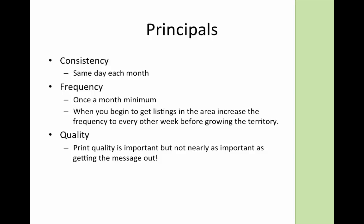Next most important principle is frequency, which means once a month minimum. And when you begin to get listings in the area, increase frequency before growing the territory. So we talk about this being like farming or growing trees. Imagine that over this time you've planted a tree and you've grown it and you're finally getting fruit from the tree. And as soon as you start getting fruit from the tree, you run out and plant another tree.